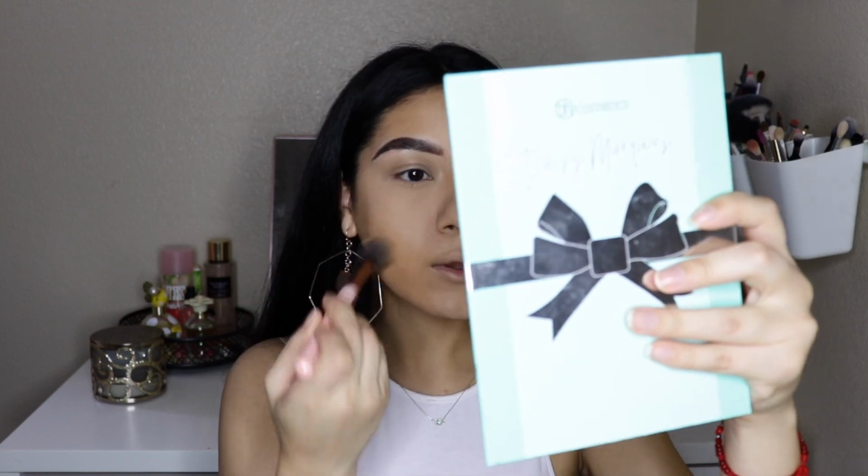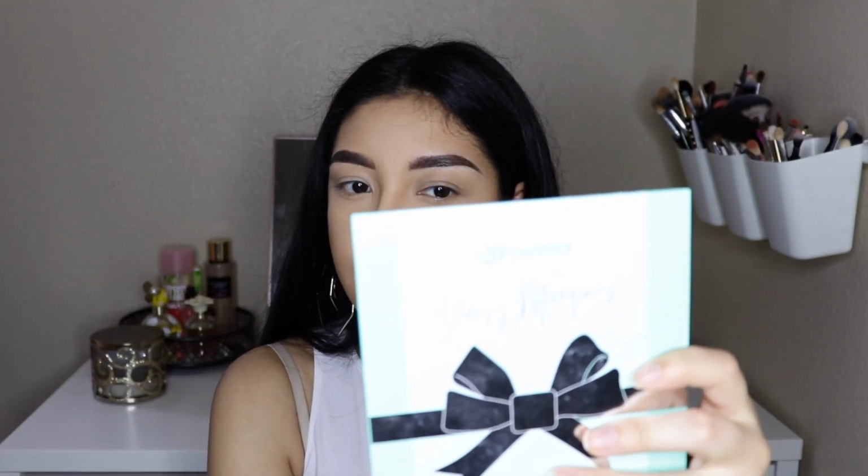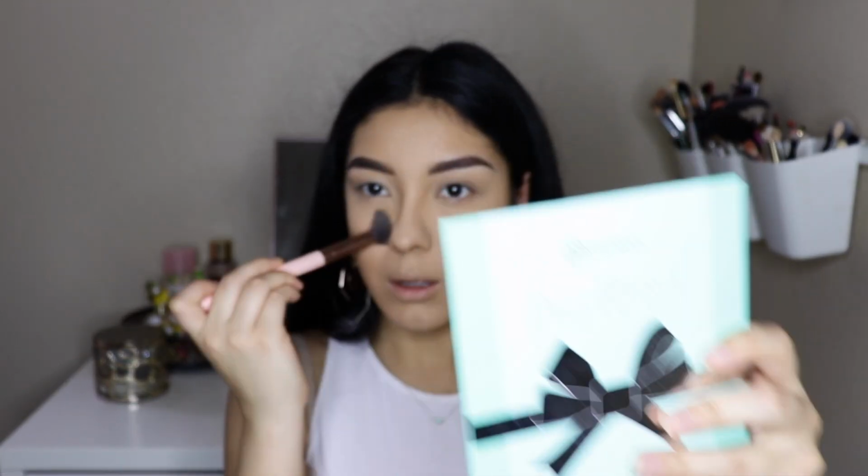So yeah, I haven't really been into the baking process. I'm just kind of setting everything. The less powder, the more natural your makeup looks. So yeah, a little bit. And if you get oily throughout the day, just retouch a little bit, and then boom, cute.